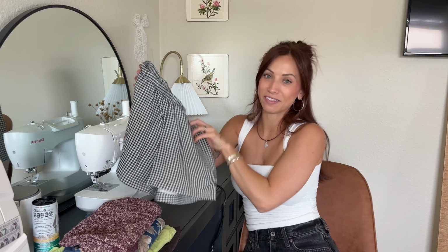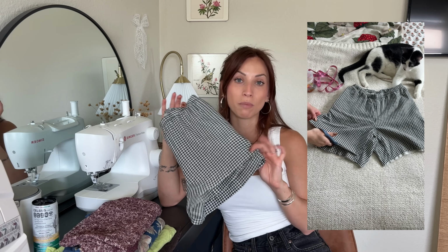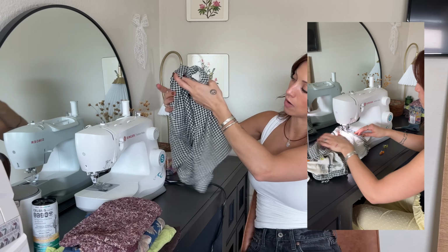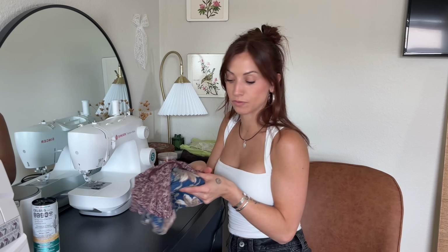I do want to talk about these gingham shorts because they were a pair of gingham pants, and in my last video I turned it into this top. But I never showed you guys what I did with the shorts. So I just marked the length that I wanted and then added another 1.5 inches for seam allowance, folded it under twice, did a stitch around each leg, and then ironed them. And now I have a pair of gingham shorts that I can wear to the beach or to bed or whatever. I think I'm gonna try to do something with these 2 pieces for this video.